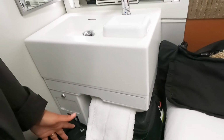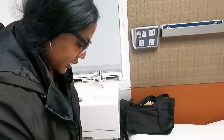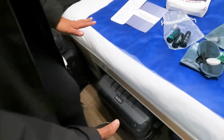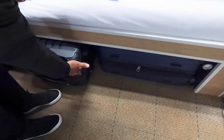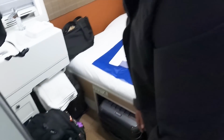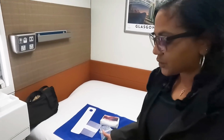So as far as storage, it's a little bit more challenging in this room, for us only because we have all of our bags with us. So we have 2 large suitcases, which is actually pretty amazing. We've got 2 large suitcases underneath the bed here. Not large, but they're 21 inches, I think. So we've got these 2 down here. And then on this side, we've got our backpacks sitting there as well. So that's pretty good.